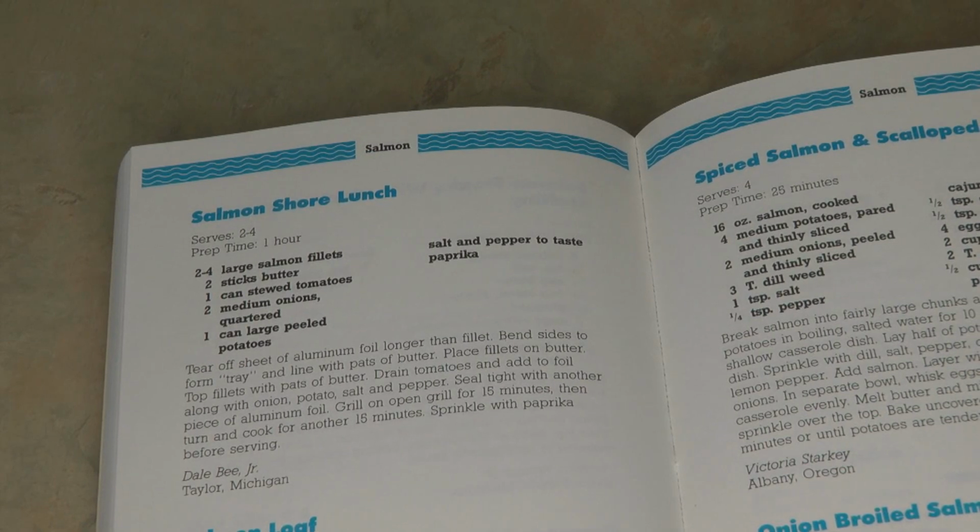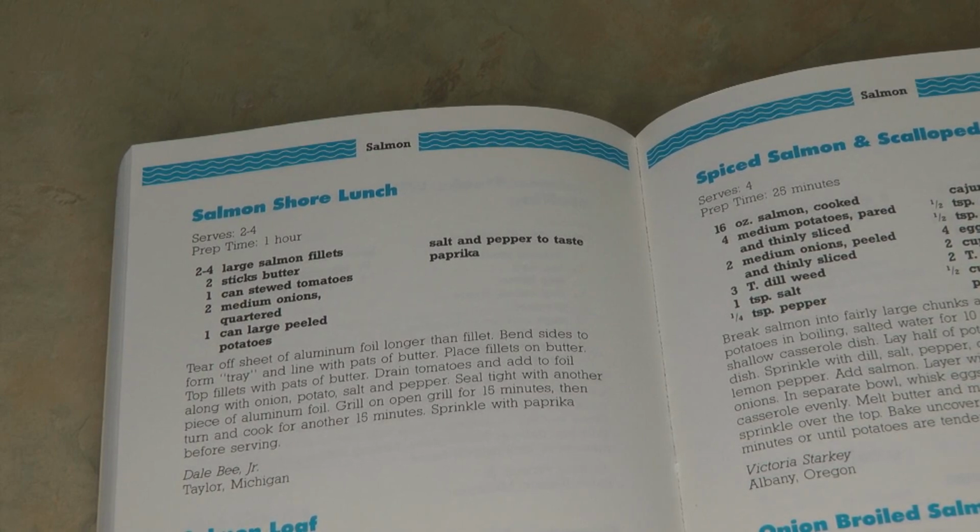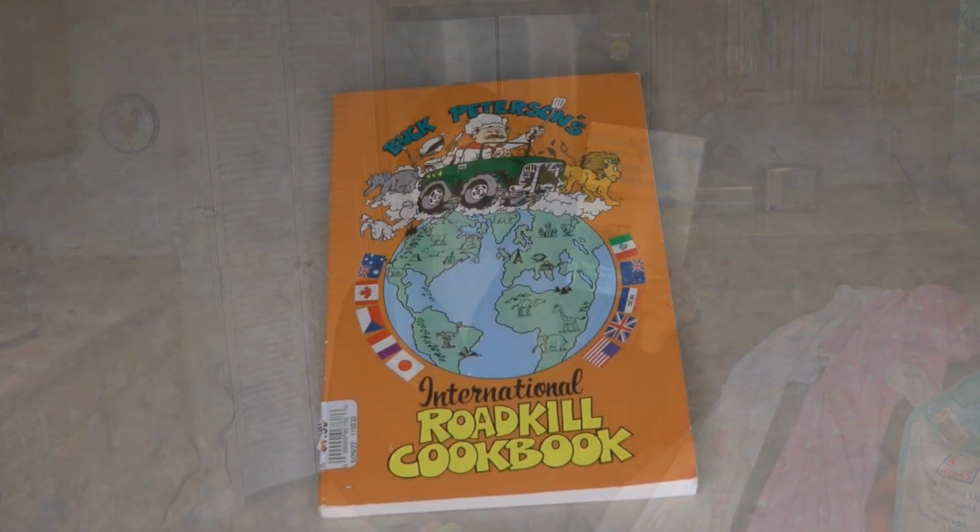One I'm interested in trying is salmon shore lunch. You take salmon fillets, butter, stewed tomatoes, onions, potatoes, salt, pepper, paprika, and then you can turn it into foil, cook it in the campfire. That sounds pretty good. I thought it would be a fun new cookbook with maybe some new interesting recipes to help me make the most of the fish that I catch.